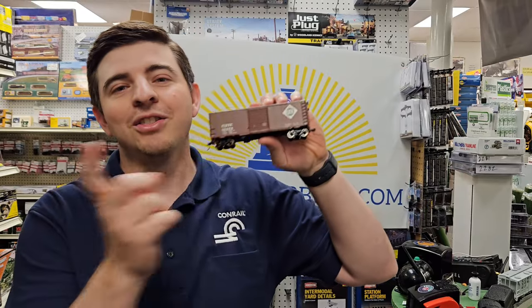Yeah. All right, so anyway, I bet you didn't find anything, right? Yes, because we here at Yankee Dabbler have $13.98 for these 40-foot modern welded boxcars. So I don't know what you're waiting for. Come to Yankee Dabbler and get these cars on your layout today.